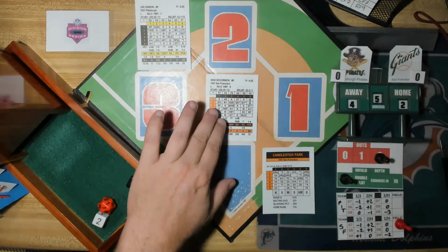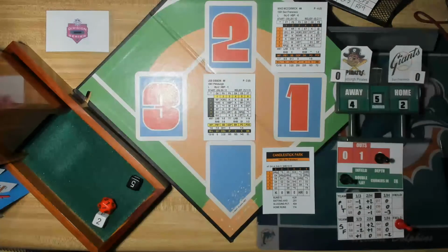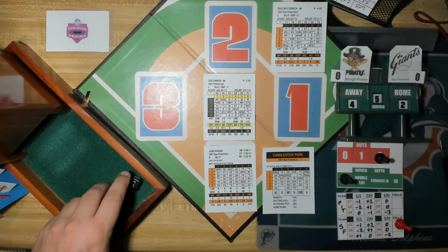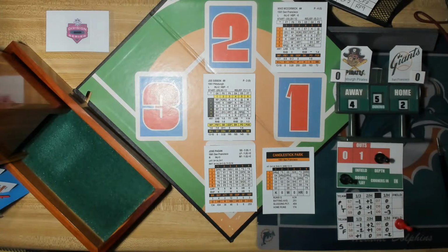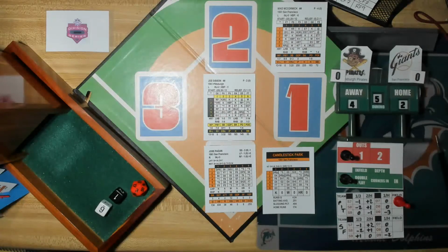And we go to the bottom of the 5th, still 4-2 Pirates. Jose Pagan leads off for the G-Men. He's 0 for 1. But so far, the Giants are having a lot of trouble with Gibbon in this matchup. Gibbon with the pitch. 4-2. Strikeout 8. That's high. Pagan, 1-6. It's a fly to right. And Clemente will get to it with no trouble at all.